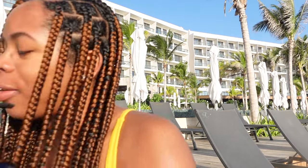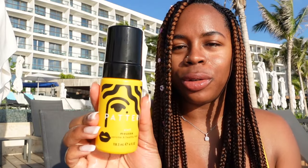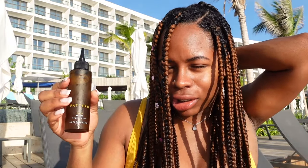but I looked them up online, and they seemed like they were okay shampoo. So this is the name. And then after really getting into my scalp, I went ahead and pulled out my Pattern mousse that I brought with me. This is the travel size. I also brought along the Pattern scalp serum. So, you know, because when you have braids and if you have scalp issues.